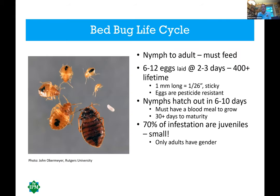So it's important to understand what the bed bug life cycle is. So we start with the egg. Here we have a little egg, and this egg is really, really tiny. It's only about a millimeter long, which is a 26th of an inch, and they're sticky. And the female lays them in cracks and crevices or along the edge of the mattress piping or places like that. And it takes about 6 to 10 days for that egg to hatch.